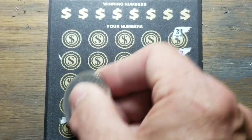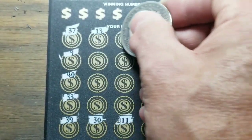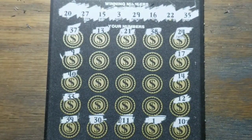Can we find a win? Dreaded 40. It's over. Throw the ticket away. Can't win. And the last number. 3. No 3. 15, 16, 22, 27. Boy, I had them numbers all messed up. Still don't see any wins, though.